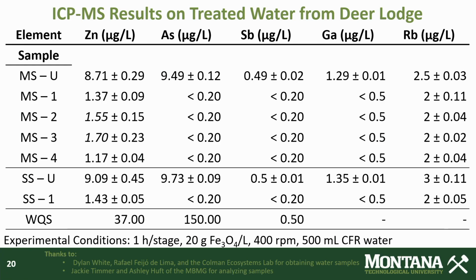So how does this tie into critical minerals? Well, 5 of the analyzed elements shown here are classified as critical minerals. So we have zinc, arsenic, antimony, gallium, and rubidium. In these cases, the final stage resulted in concentrations under aquatic life standards. Though zinc and arsenic had initial values already below the standards, magnetite was able to further reduce their concentrations. For antimony, it is observed that only 1 stage is required to remove contaminants below the standards and to reduce gallium to below the detection level of the instrument. Rubidium slightly decreased in concentration after MS1 and SS1 experiments and remained at that concentration for the MS experiments. These results, again, are promising for using magnetite as an adsorbent to remove a variety of contaminants, especially critical minerals and REEs, from affected waters.